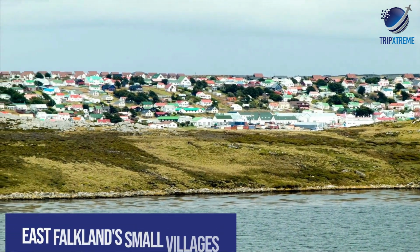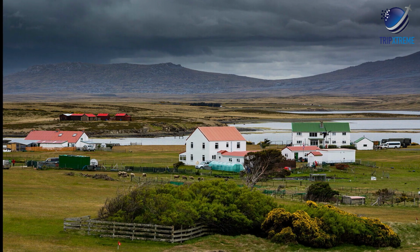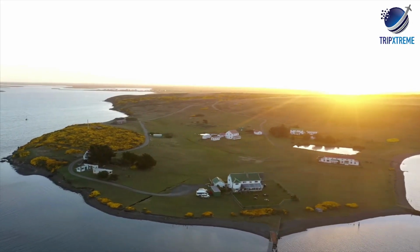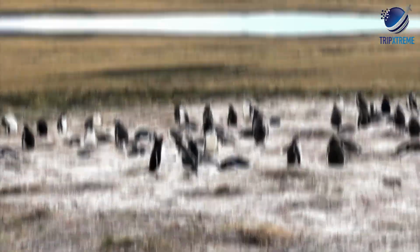At 7, East Falklands Small Villages. Venturing outside of Stanley and exploring East Falkland's other, even smaller communities is an adventure in itself. Port Louis, under an hour's drive away on the north coast, is a good base from which to explore the surrounding area with its spectacular scenery and colonies of penguins.